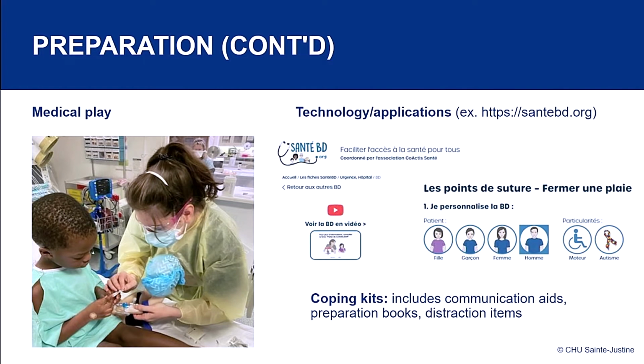There are also technological online resources, applications like Santé BD, which is a type of comic book social story that is available in various languages for many different medical interventions. And what I really like about it is that you can customize the patient based on their gender or specific needs, which allows for a more accurate visualization and relatability. And it will promote overall a better understanding.